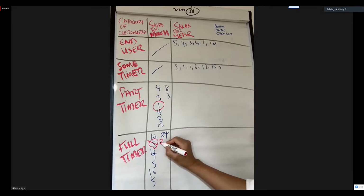Okay, and I choose the lowest number here, a 3. Is that okay? The lowest number here being a 3, I just want to be very, very conservative because we don't want to overpromise.